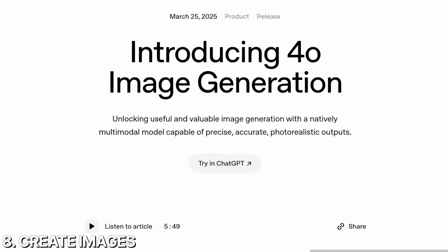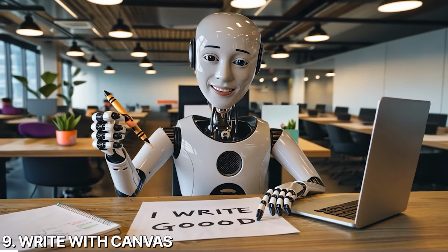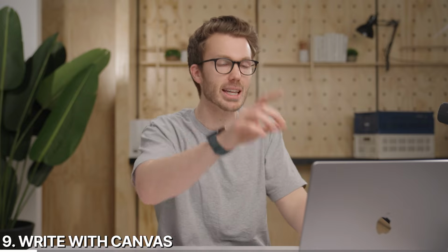That doesn't look real. But word on the street is they're about to get much better. Probably more relevant to most of you, writing. Anytime you're using ChatGPT for writing, be sure it looks like this.